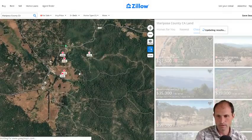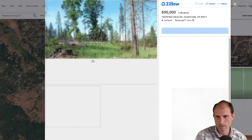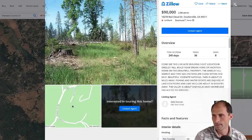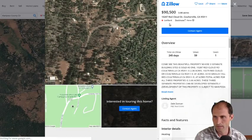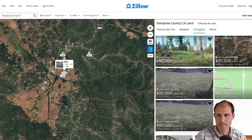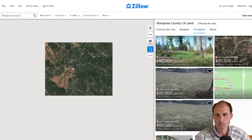So down here, these guys are all asking, here's the cheapest ones, they're 90. So let's take a look at these. 90 grand is 2.88 acres. I'm 4 times the size and I'm 1/3 the price. Here is 90 grand for 3.66 acres. I'm 3 times the size and 1/3 the price of that one. Then some 95s, and it looks like there's more people in that area. So there's just a lot higher prices.